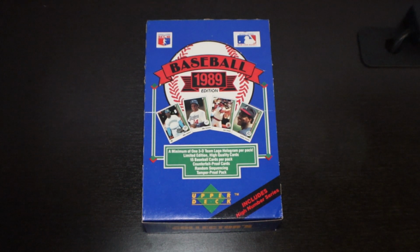Tonight, as you can see on the screen, we are going to open a box of 1989 Upper Deck, looking for the Ken Griffey Jr. rookie card. The last time I tried to find a Griffey rookie card was a box of '89 Donruss, and I was unsuccessful. Found every other rookie in the set except for the Griffey. So tonight, hoping that we have better luck.